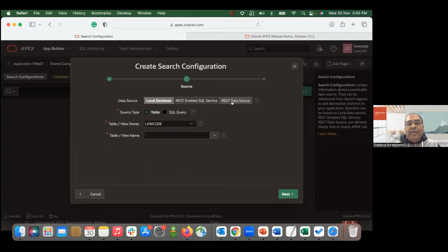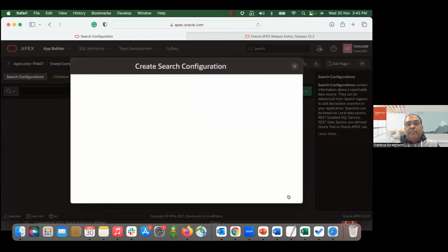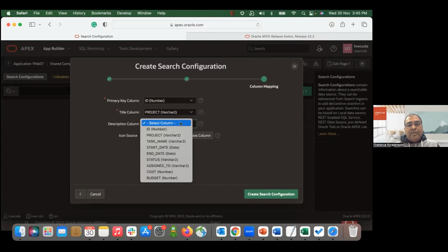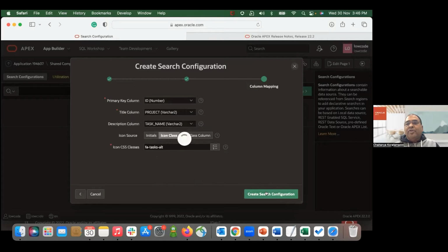So we are now defining the source of the search to be a local table. For table, let's pick the tasks table, which is already there, and then click next. Now you can set a primary ID column. You have a title column here. For description, you can choose task name, for example. For icon source, you can choose initials or icon class. Let's click here and pick something for the icon class, for example tasks. Let's pick this one and then click create search configuration.